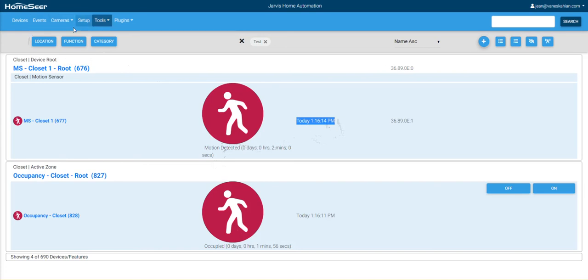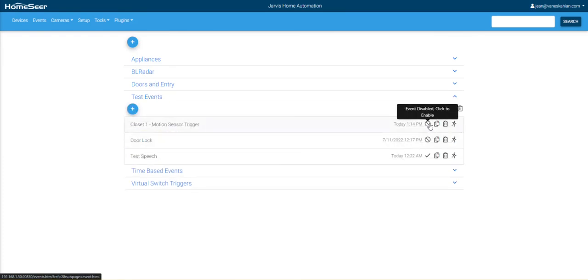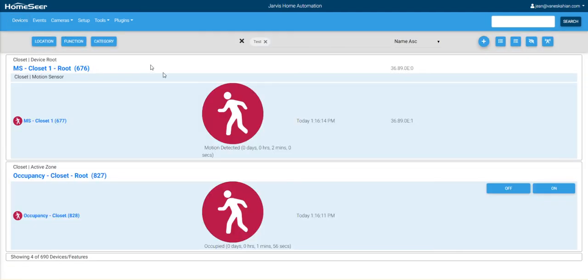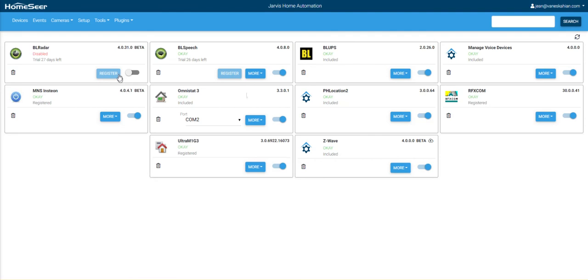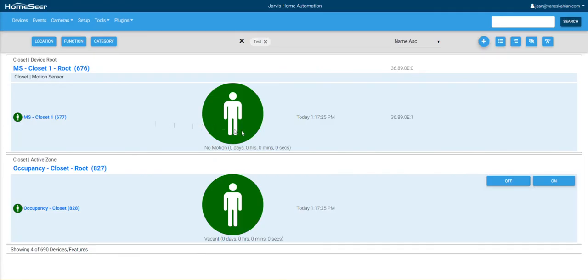Also, I'm willing to bet that if I go to events, test events, and re-enable the closet motion sensor trigger, then go to the logs, you'll see that even after I shut down, it does not keep triggering the closet sensor 1 motion sensor trigger. It stops that. So now if I go to manage plugins and re-enable BLRadar, go to devices, I suspect in a moment, yep, he'll recover. He does the sensor recovery time once the plugin starts back up again.